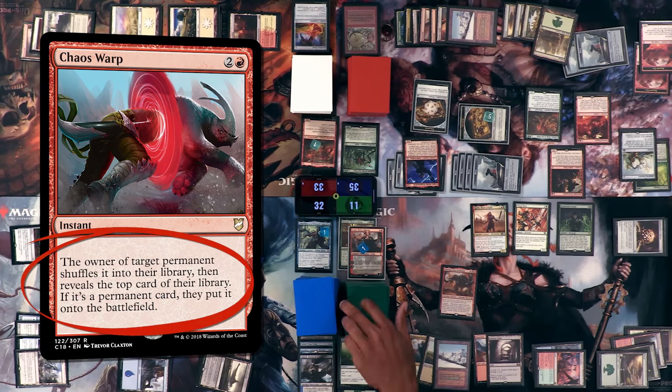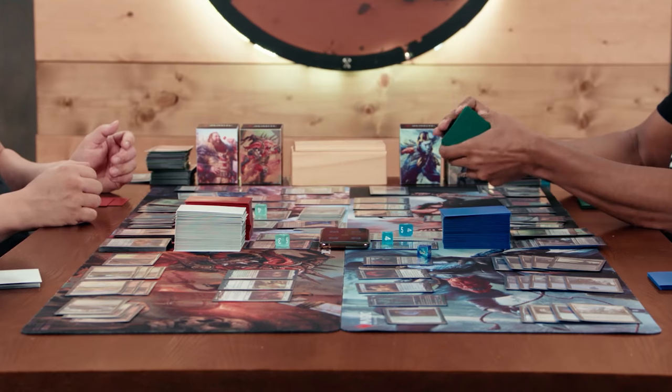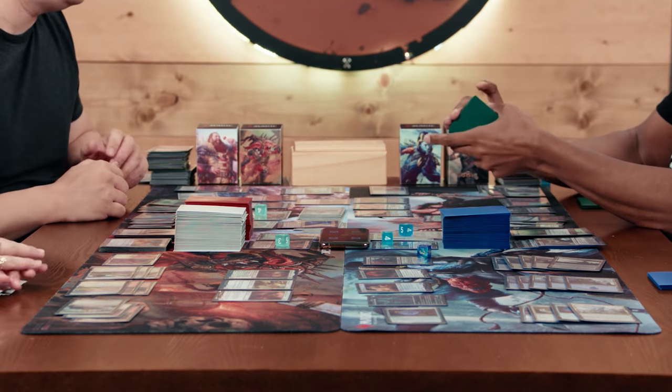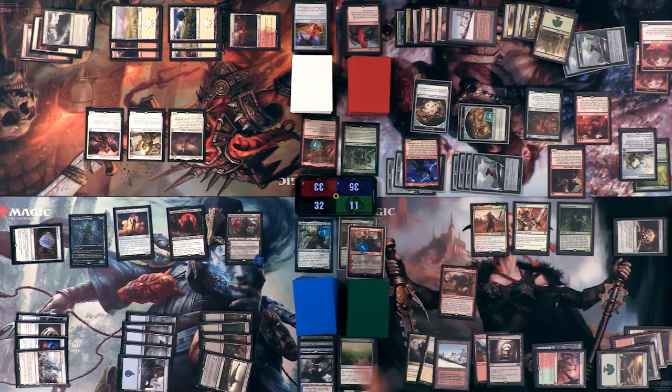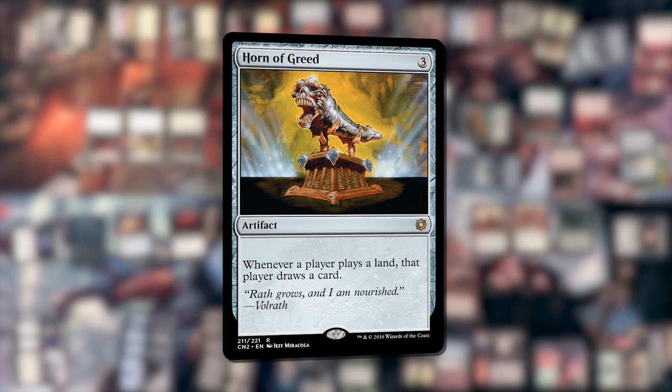Well, maybe I'll get something cool off the Chaos Warp. But I still get to shuffle and reveal the top card, right? Right. Okay. Can't wait. All right, Josh, pick your poison. Oh, okay. Boy. So if the top card is a really bad permanent, this could go even worse. Okay. Uh-oh. Let's see what it is. Horn of Greed! Yay, for the table!